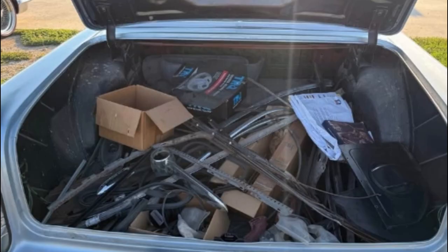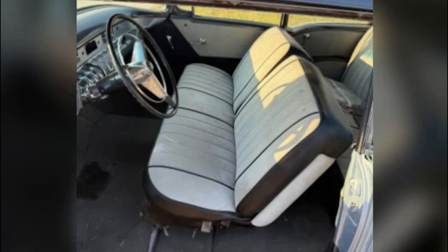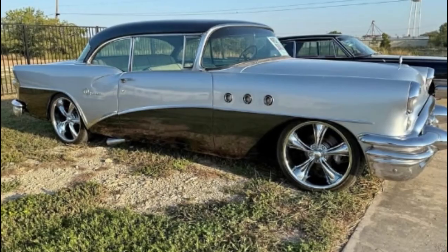While much of the work has been completed, the car is described as still needing some finishing touches before it can be considered a daily driver. A new headliner, which comes with the car but has not yet been installed, is included, along with various trim pieces stored in the trunk awaiting reinstallation.